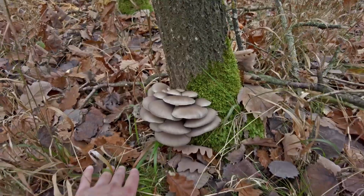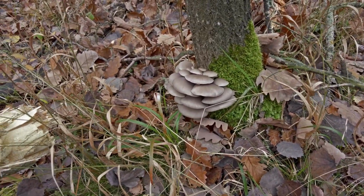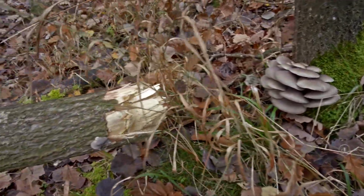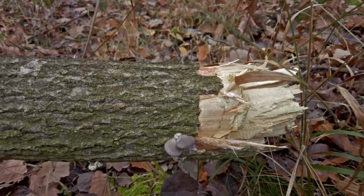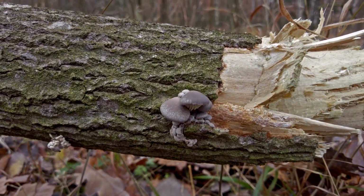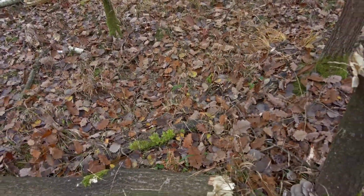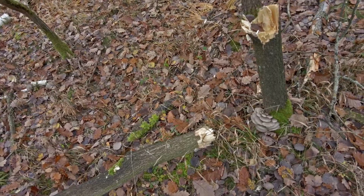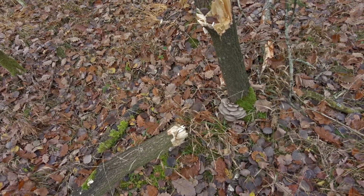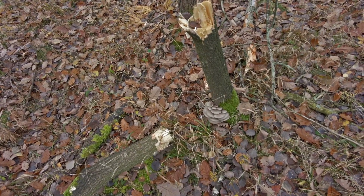This is another famous late autumn mushroom, which is also supposed to be very healthy. And here there is a very small cluster of young ones, so I will probably look around if I find more of that, but this one is definitely something I'm taking home.